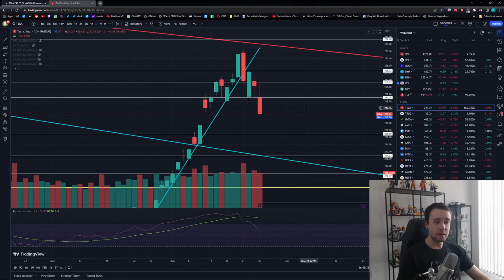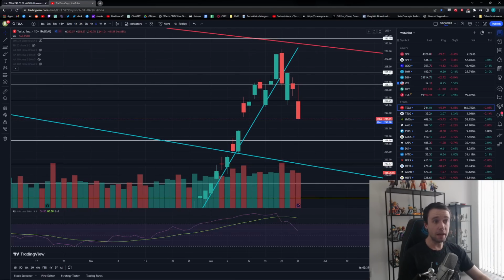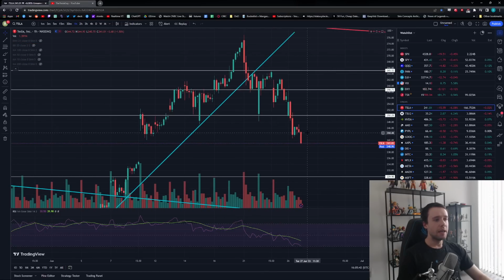Now, it's a pretty ugly looking candle. That's number one: first and foremost, an ugly looking candle, and RSI is pointing straight down. Then there are a few very important things to understand here. First and foremost, unfortunately, we did close at the low of the day, which is definitely not showing positive signs. It shows that the buyers really aren't stepping in full force, or they're just simply exhausted. I personally think they're just exhausted, and now people are starting to take profits as Tesla's falling.